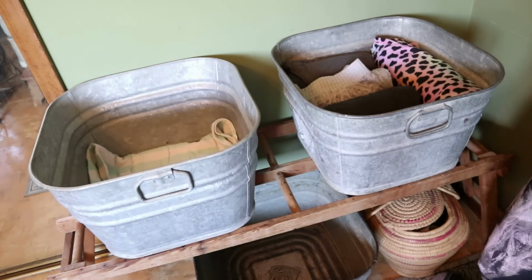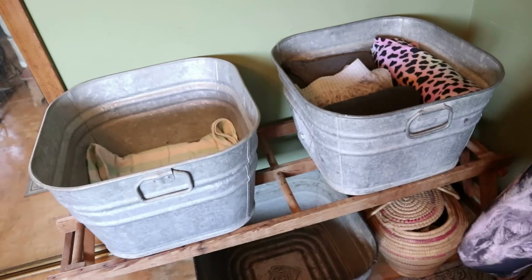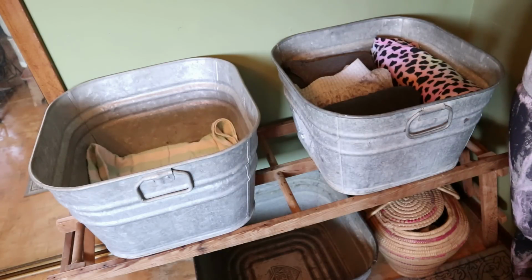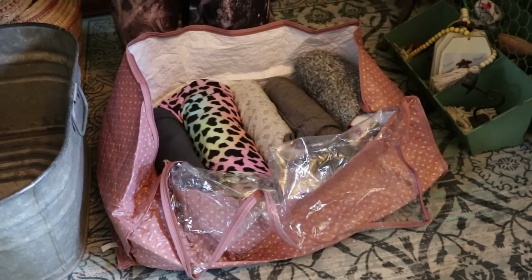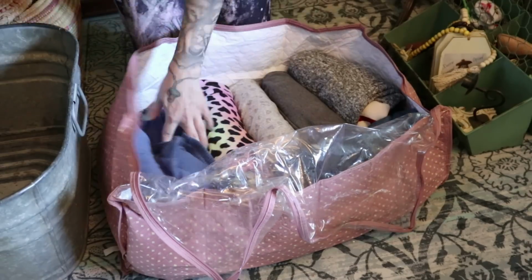Originally, the plan was to have her pajamas in one of these bins. We do end up going with that plan still, but we have taken out all the winter pajamas and we are going to store them under the bed so there's more space.